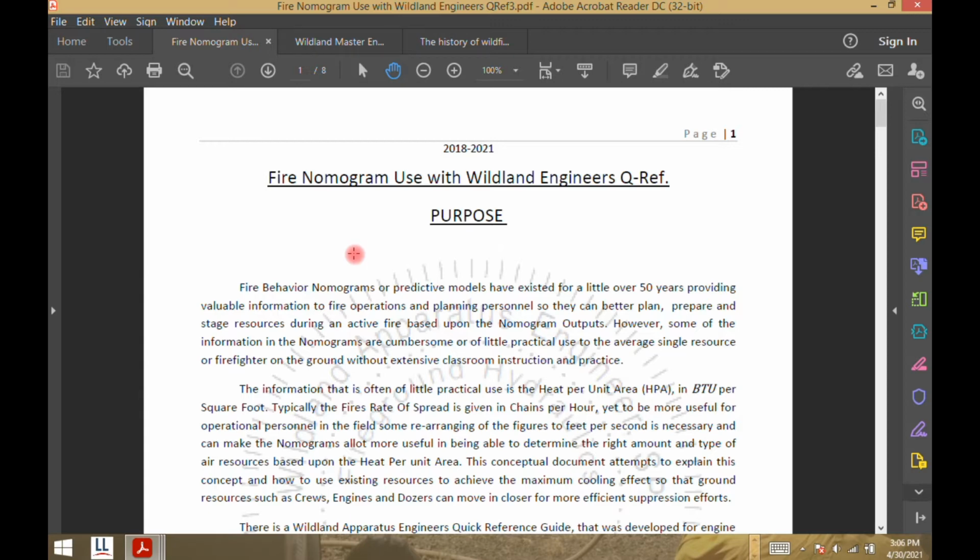Then I continue to say that to be more useful to a person in the field, rearranging the numbers to BTU per foot per second is necessary, and it can make the nomograms a lot more useful in being able to determine the right amount and type of air resources based upon heat per unit area. Again, I say air resources, but you can use this for anything that's going to use water in the suppression activity of a fire. This conceptual document attempts to explain this concept and how to use the existing resources to achieve the maximum cooling effect so that ground resources such as crews, engines, and dozers can move in closer for more efficient suppression efforts.